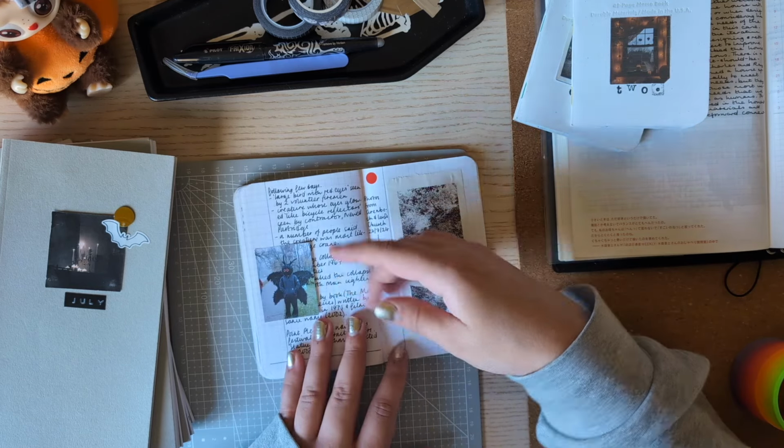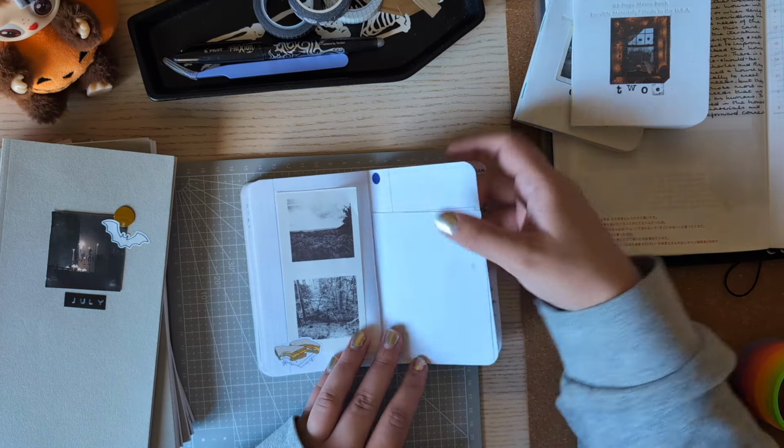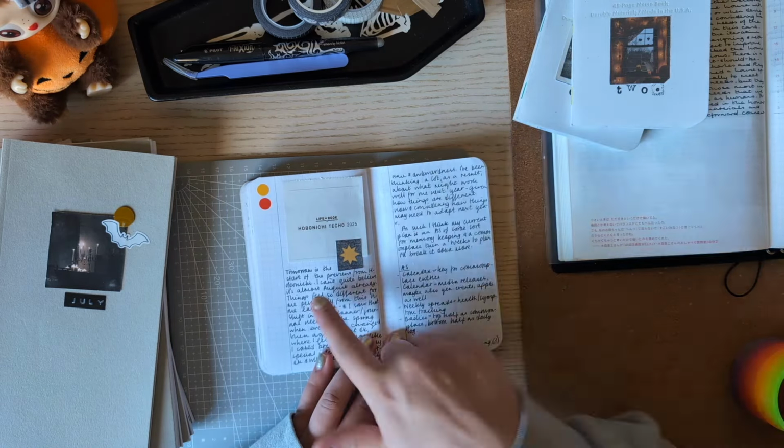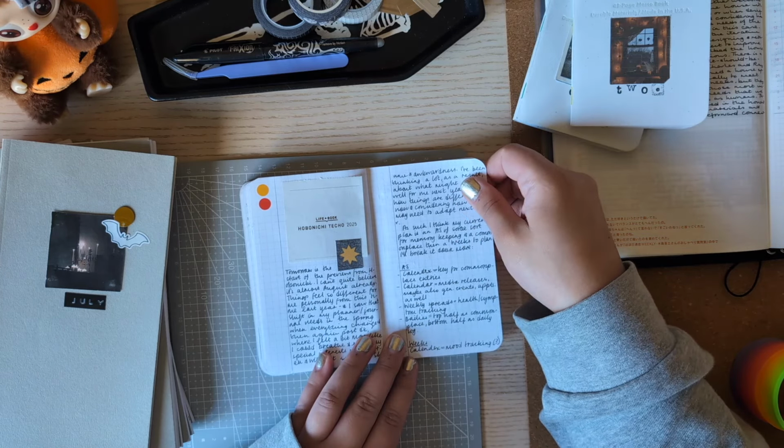Let's have a quick look. Oh yeah, some notes about Mothman, some pictures from a nice walk. Got another self-care checklist in here. Hobonichi thoughts. So tomorrow is the start of the previews for the Hobonichi. I can't quite believe it's almost August already.